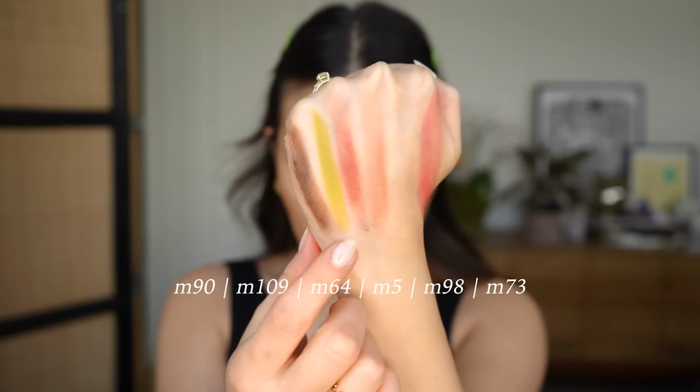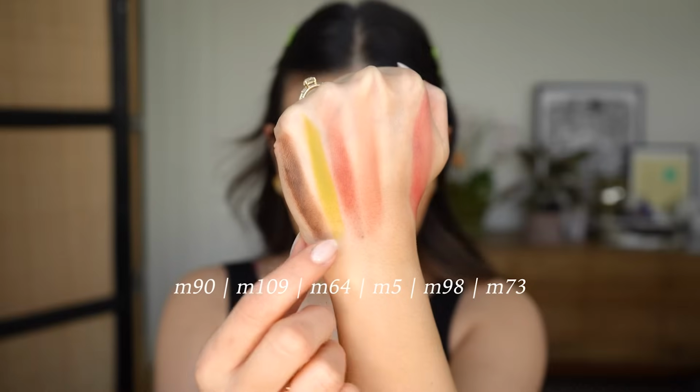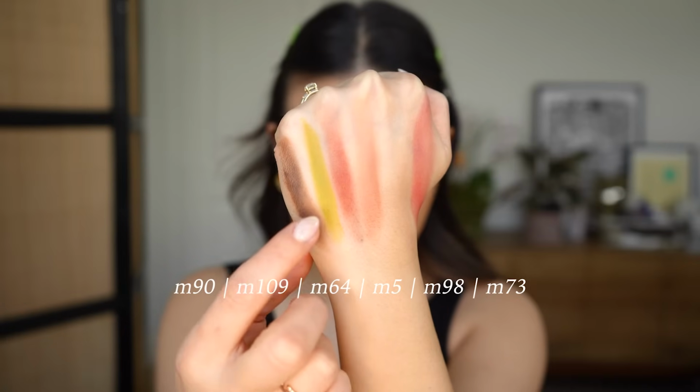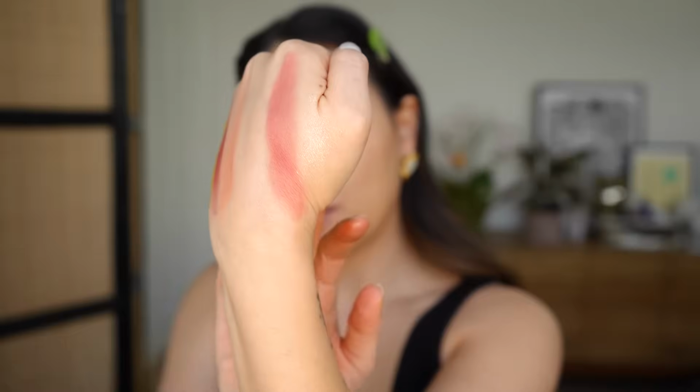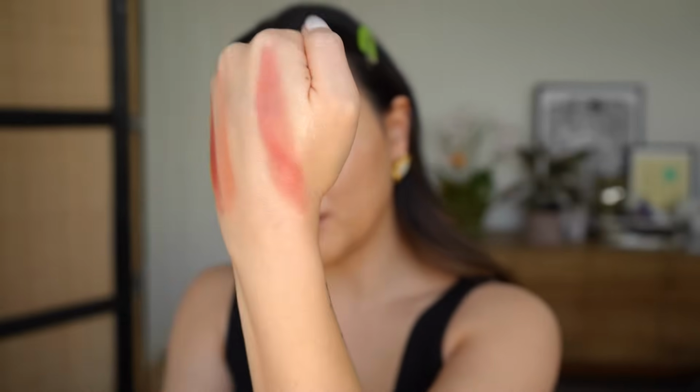And then I have the eyeshadow in M64, M5, the cake liner in M90, and then the cream clay shadow in M109. Oh, and then let me do the sparkle balm. I forgot about that. Ooh, fun. It's like a silver suspended sparkle right there. Gives you that glossy topper look.